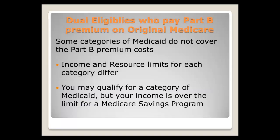Those are some beneficiaries, and I know a couple of you on the call have come across them, where I see in Tennessee Anytime, or they say on Medicare.gov Plan Finder, full dual, but they tell me that they still pay their Part B premium, and TennCare doesn't pay for it. Well, they qualify for a different category, but their income is too high to qualify for the Medicare Savings Program to pay that Part B premium.